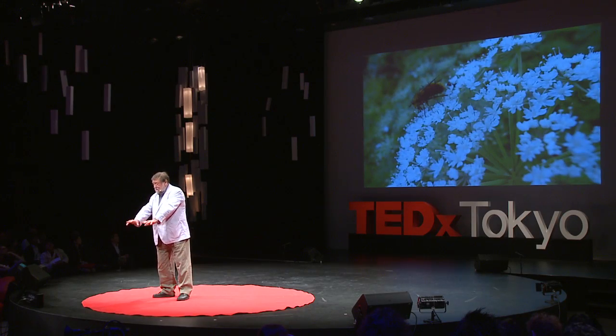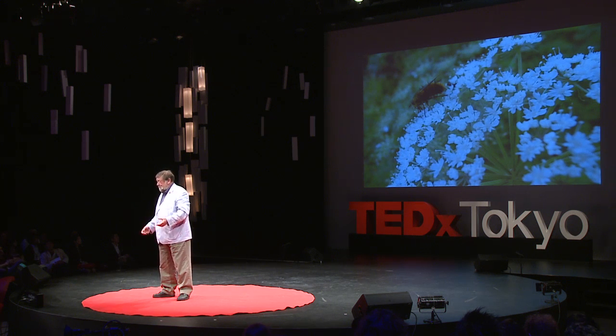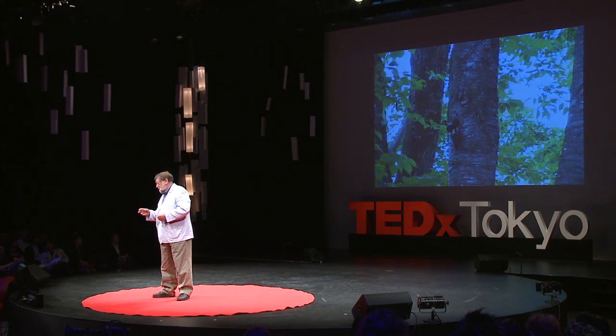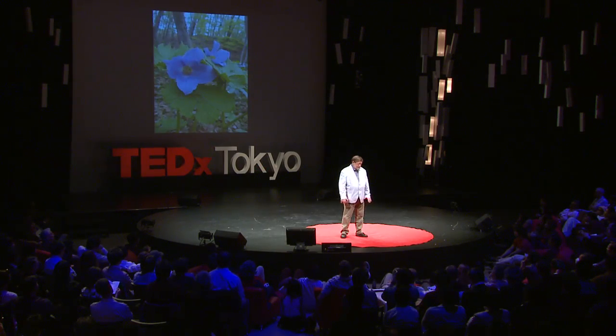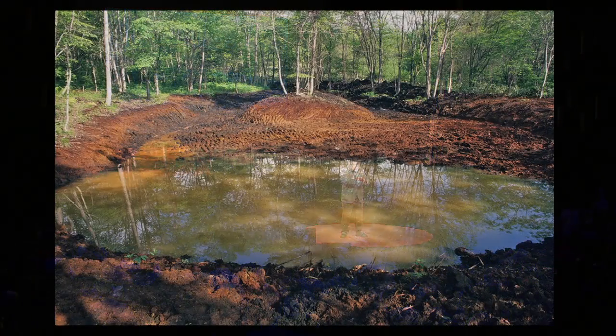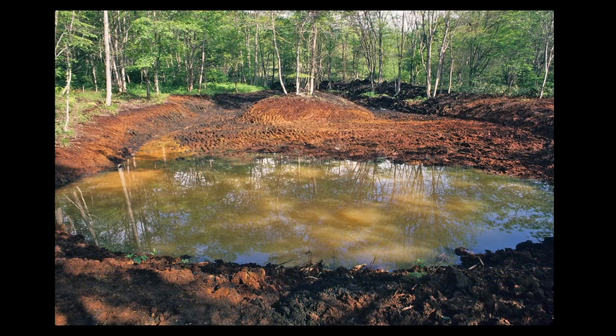As the light reaches the ground, flowers come. There's so many wild flowers in Japan. If the flowers come, the insects come, the birds come, the seeds come. The cycle starts again. And it's not only what you can see. Underneath your feet, there's an amazing world. There are filaments of fungus, mushrooms, and they interact with trees.